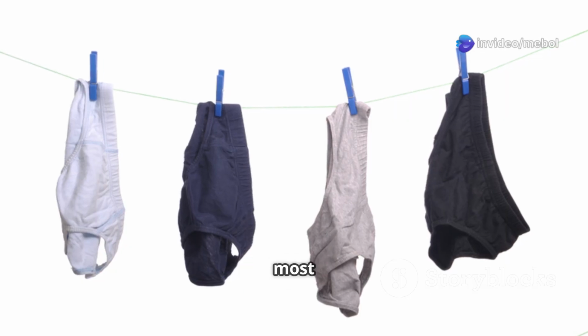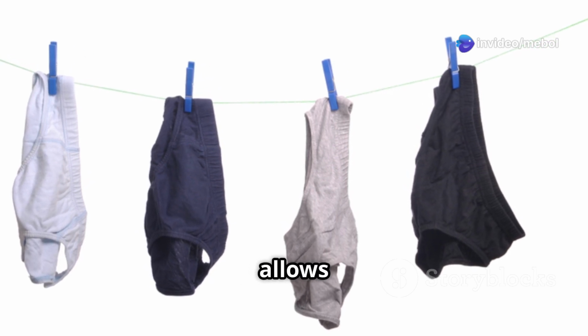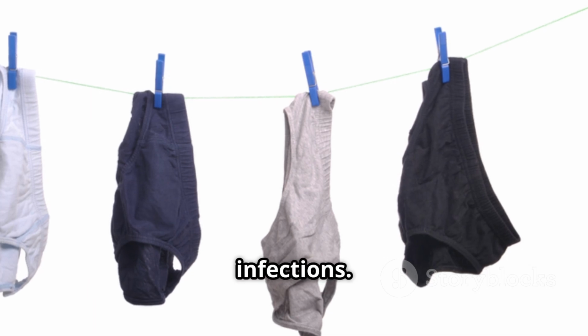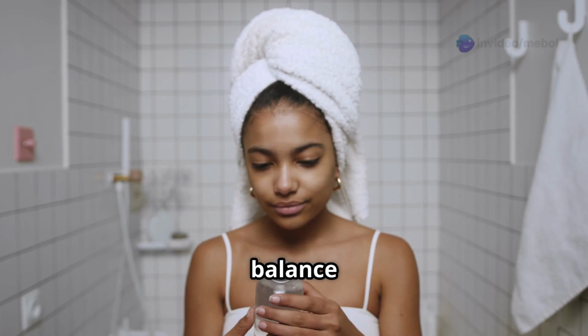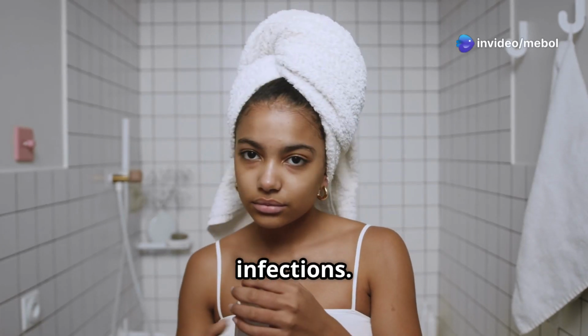One of the simplest yet most effective measures is to wear breathable cotton underwear. Cotton allows for better air circulation, reducing moisture buildup that can lead to infections. It's also crucial to avoid douching. Douching can disrupt the natural balance of bacteria and yeast in the vagina, making it more susceptible to infections.